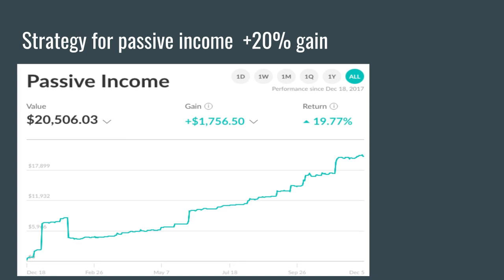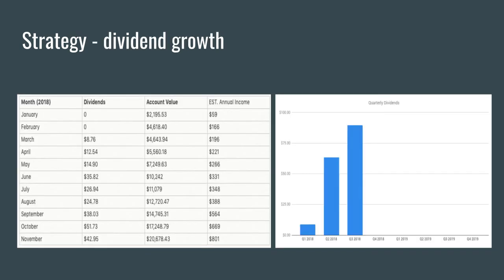And as you can tell, over the course of a little bit more than 3 months, it was roughly a 20% gain in just passive income. Really aggressive, but it works really well, and this is achievable through only investing in dividend stocks. So you don't even have to go for the technology sector or utilities or healthcare or something that's more risky. Now, the dividend growth strategy, as you can tell right here, shows every month transactions and the dividends gained.